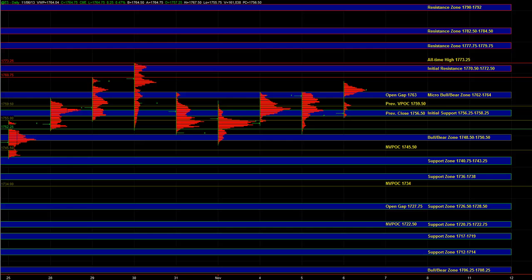In the overnight session, we saw buyers were active and they pushed ES above yesterday's high, and then ES started bouncing in a range. At this point, heading into the open, we're using 62 to 64 as the micro bull bear zone.